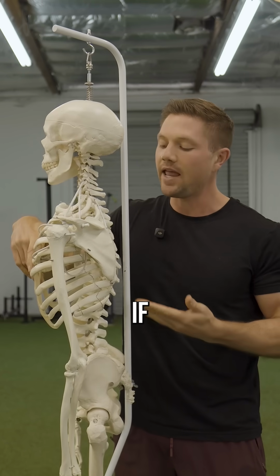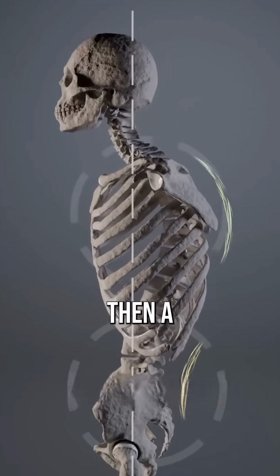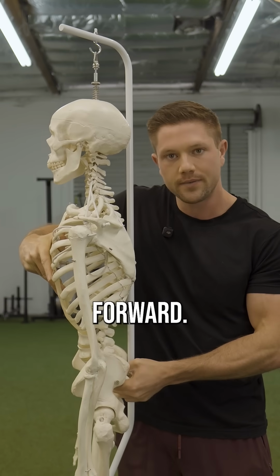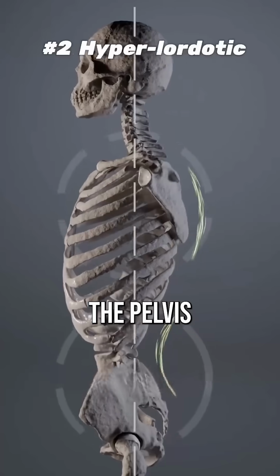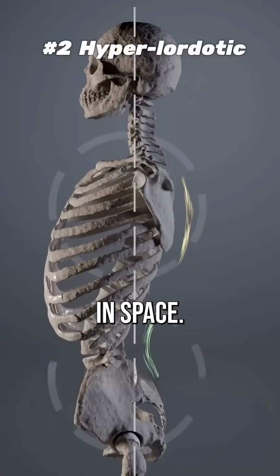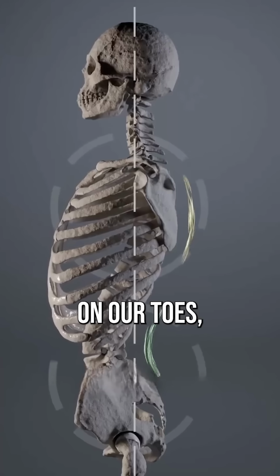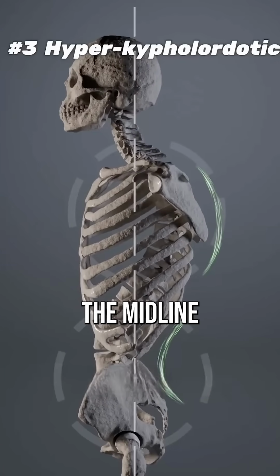So what I'm trying to say is that if the upper back is rounded and pushed back like this, then a big reason why that's happening is because something below it is being pushed forward. This happens for one of two reasons. The first is that the pelvis is being pushed forward in space. And in order to not just fall flat on our face and too far on our toes, something is moving back to accommodate our ability to keep that center of gravity down the midline of our body.